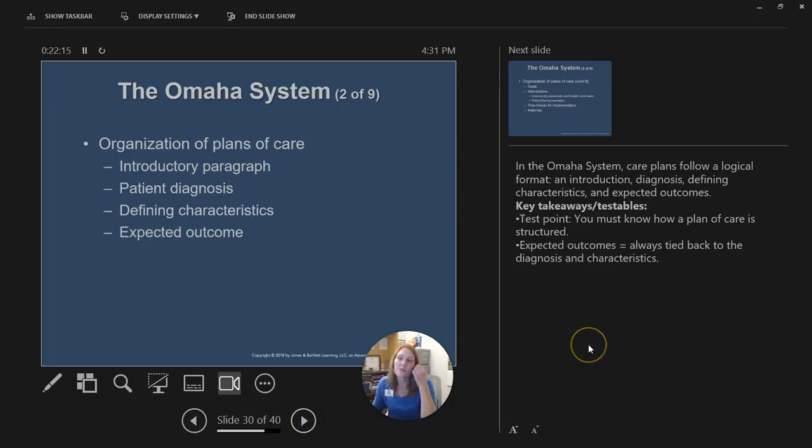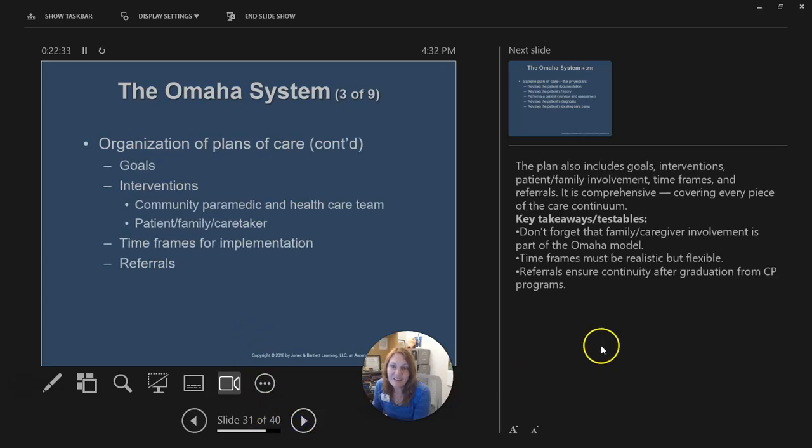The Omaha system care plan follows a logical format. There's an introduction, a diagnosis, defining characteristics, and expected outcomes. So you must know how a plan of care is structured. Expected outcomes always are tied back to the diagnosis and characteristics. The plan also includes goals, interventions, patient-family involvement, time frames, and referrals. It is comprehensive, covering every piece of the care continuum.